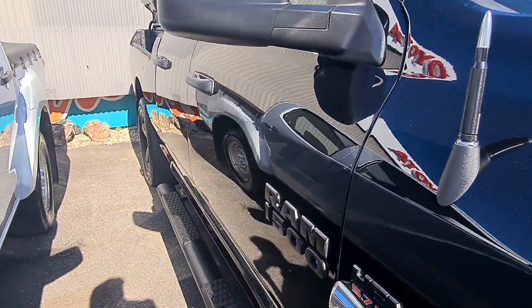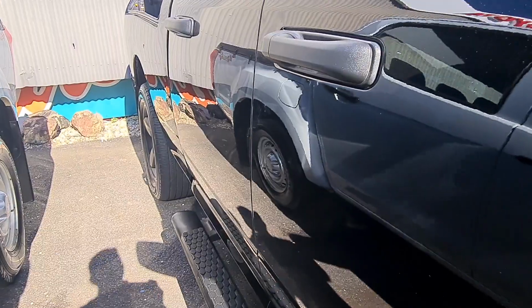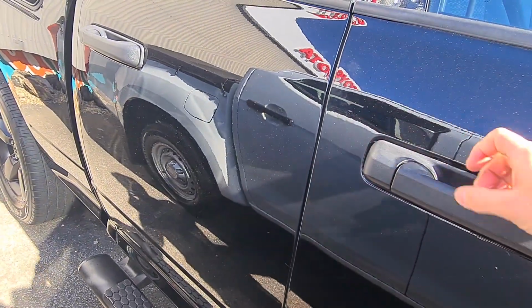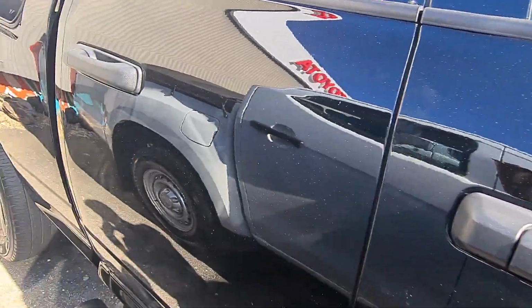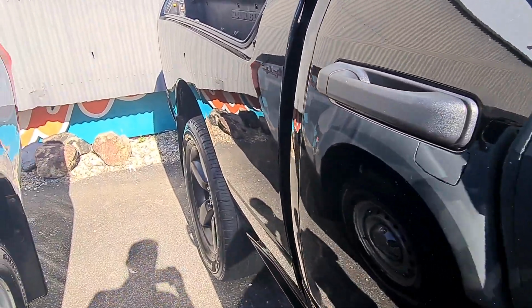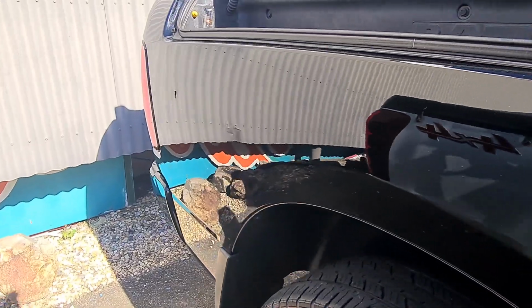So I'll just take you down the side of this car as well. Even in the black, you can see yourself just how straight those lines are. We've got the hard plastic handles too, so you don't have to worry about scratching with the fingernails and the rings on the inside there. It's not going to be a concern for you getting those marks. Very, very clean.